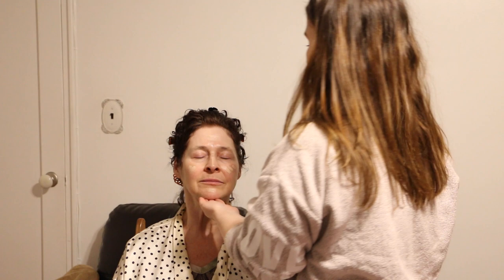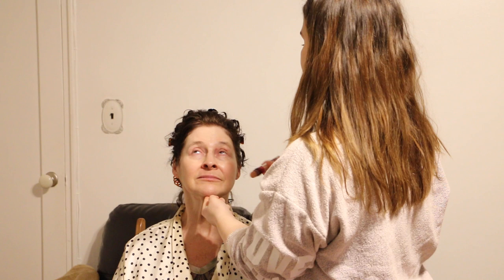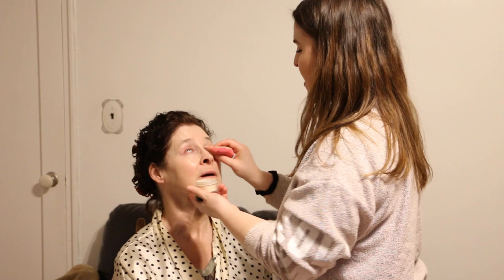I'm just gonna use my e.l.f. brush and blend it out. Instant Age Rewind Brightening Concealer under her eye. Look up. Just a little bit in the corner. Just applying some Laura Mercier powder under her eyes so she doesn't crease.